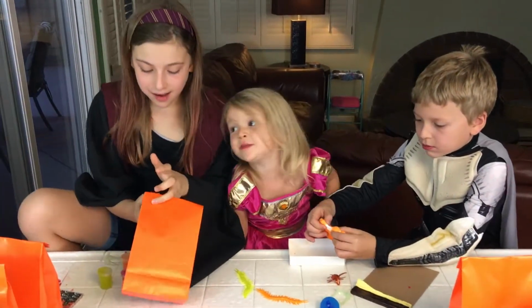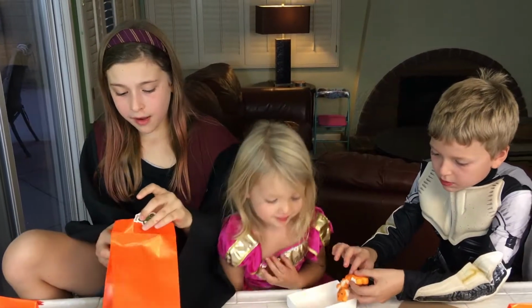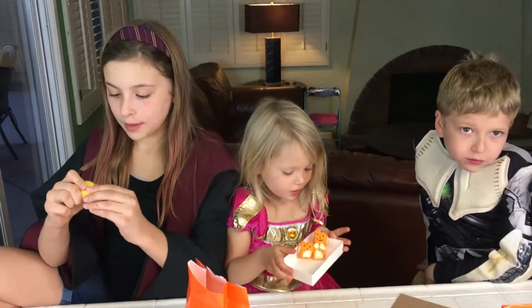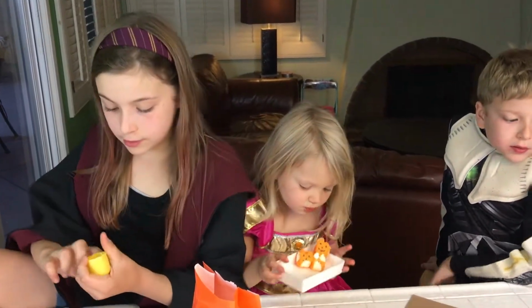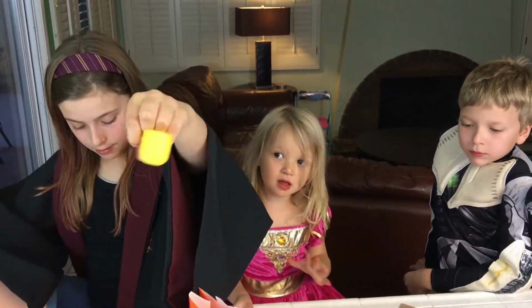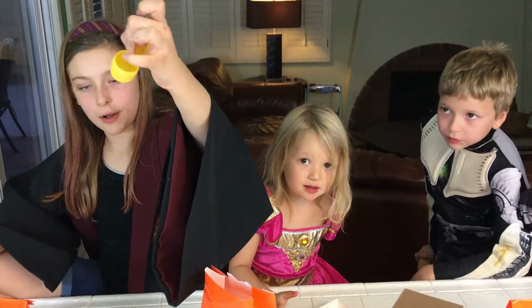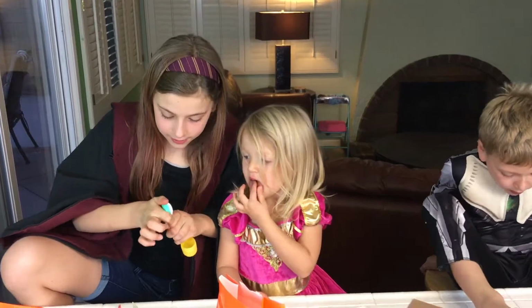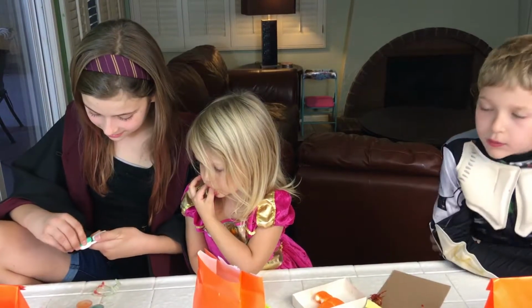You're like the Harry Potter, though. I got an empty surprise, the empty egg part for a surprise egg toy. And then contacts. Did it come with contacts? Oh, it's just empty. Aww.